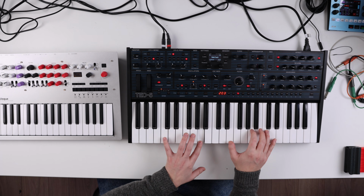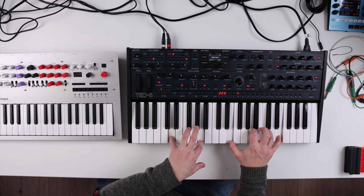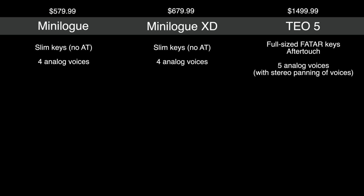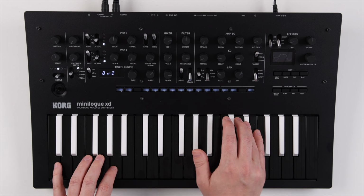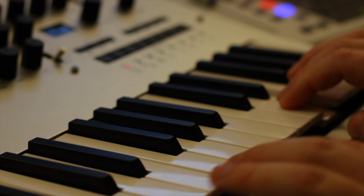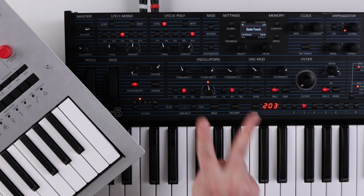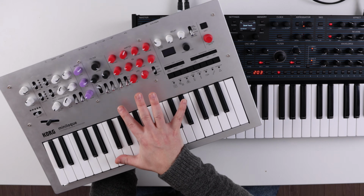In terms of voices, we have 5 voices on the TEO-5 and Take-5, it's in the name, and on the Minilogues we have 4 voices. And I do notice the voice stealing a lot more on the Minilogues versus the TEO-5, and I think this could be because the TEO-5 has a digital amp stage, whereas on the Minilogues I do believe it's VCAs, so analog.